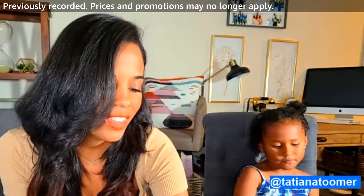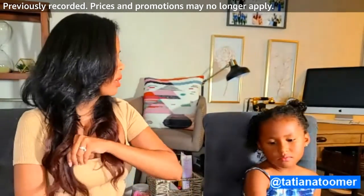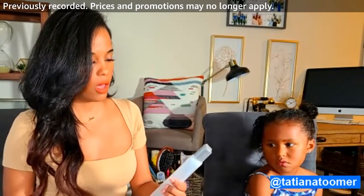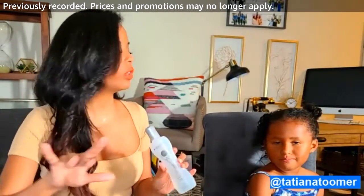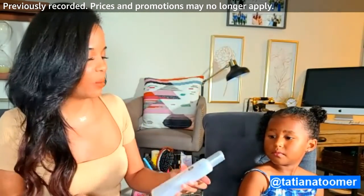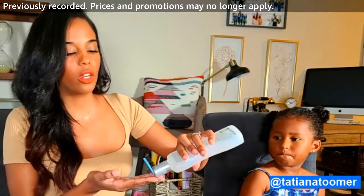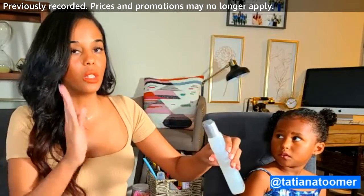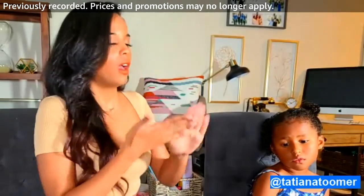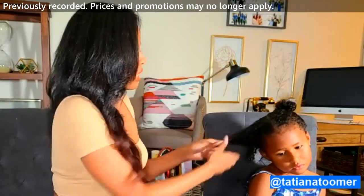Okay, so another little trick that I love to really lock in that moisture, but also give her hair a little bit of shine so that when it dries, it has that nice, healthy glow to it, which is already healthy, but I love to always enhance things a little bit. I've actually been using this for years. This is BioSilk. And when I say you just need a little bit, I mean just a tiny bit, because it's such a rich hair serum that you don't need a lot.